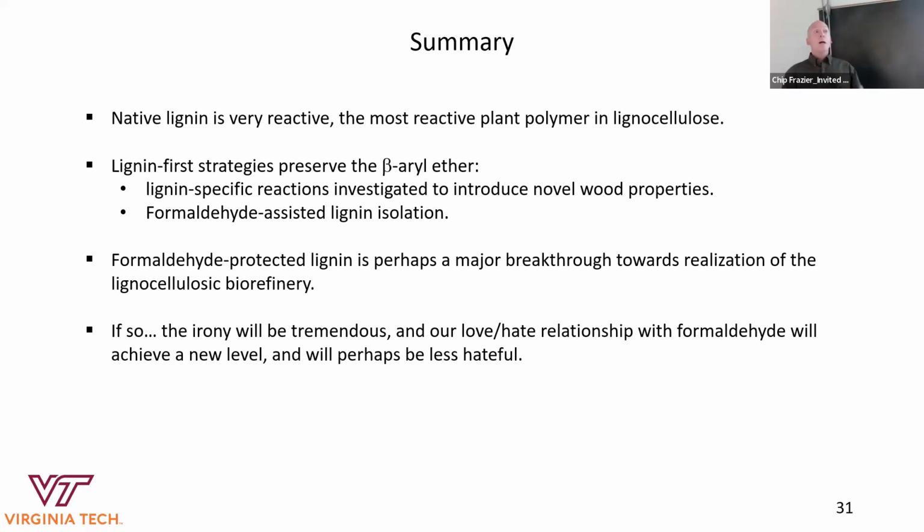There's going to be much more formaldehyde. And perhaps a new level, perhaps it will be less hateful, because if formaldehyde in the end allows us to achieve the biorefinery that we desperately need, yes, it's going to change the perspective on formaldehyde, I believe.